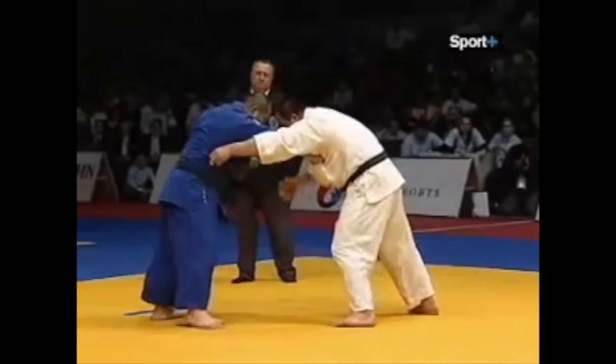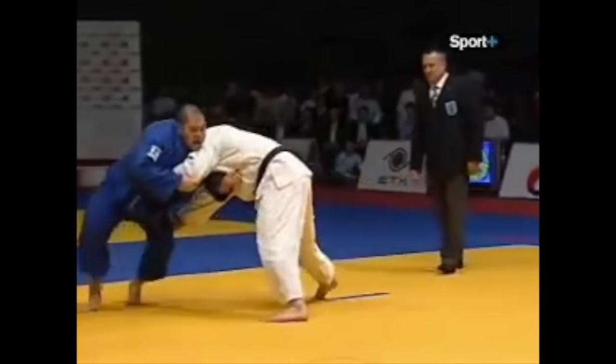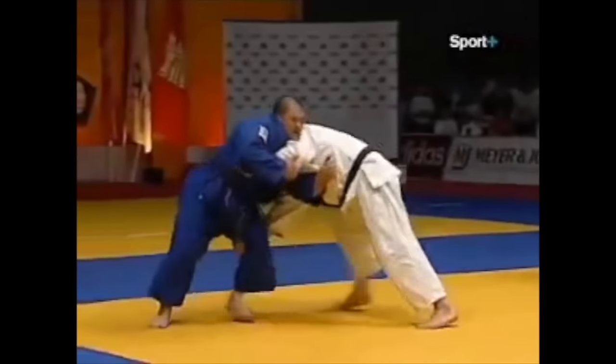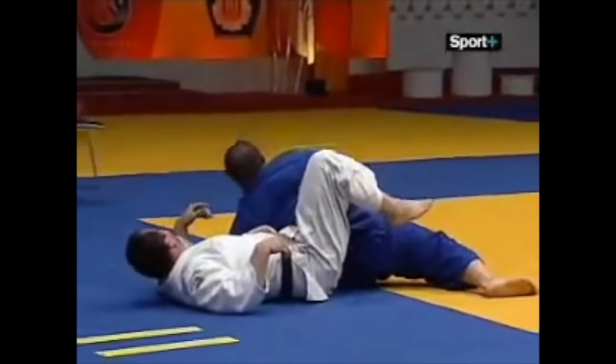Yasuyuki MUNETA vs. Abdullo Tangriev from Uzbekistan. Again, Ippon Seoi Nage technique by the Japanese judoka this time. Ippon Seoi Nage.